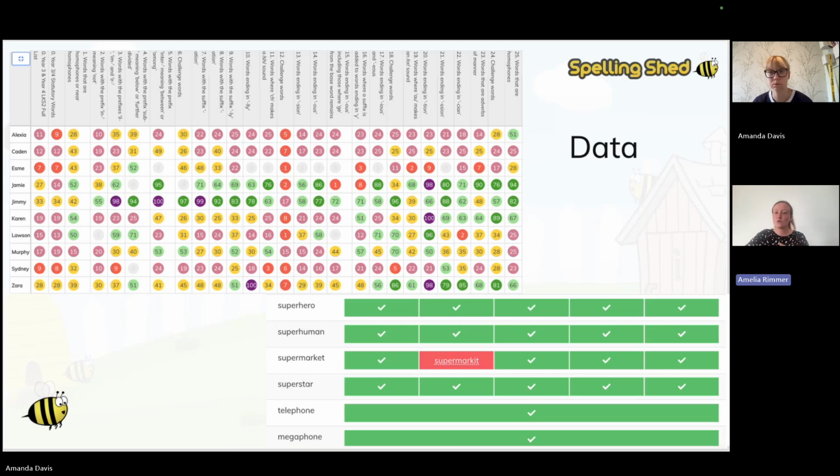This data grid at the bottom that you can see is from an individual pupil's perspective. So this is what you see as the teacher about an individual pupil. You can see how many times they've spelled the word, and you can also see if there are any errors, exactly what they were. So you can start to notice if there are any misconceptions that you need to deal with as well.